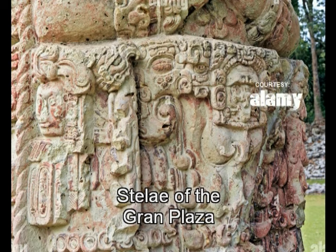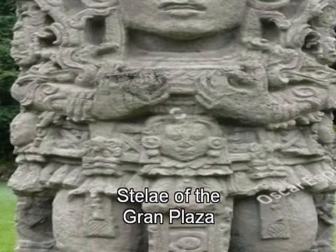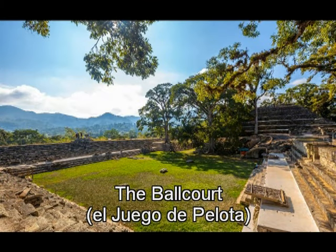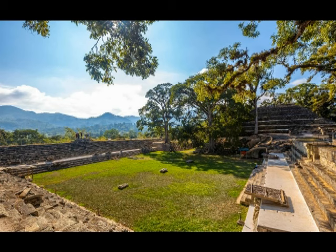The main plaza is home to over a dozen stelae and altars dating from the 7th to 9th centuries. Ball Court, the Juego de Pelota, dates from 731 AD and is the second largest in Central America.